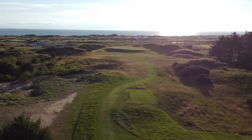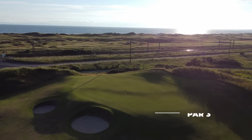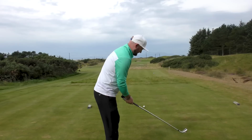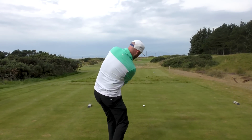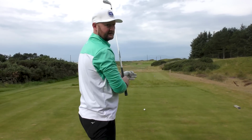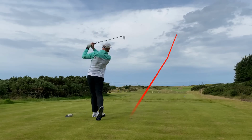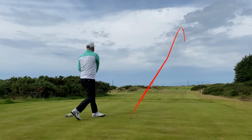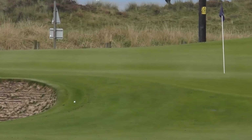Okay, the 15th hole, another treacherous par three. 205 off the back here today. Gonna go 5-iron, it's a little downwind. Just need to aim right of the flag, if anything, because there are some bunkers that look about 15 foot deep. Please be the right yardage, because that is all over the stick. No, don't go in there.